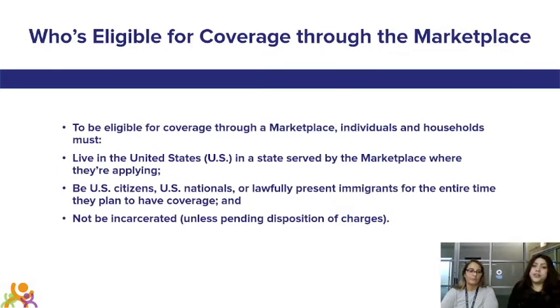Who is eligible for coverage through the marketplace? To be eligible, individuals and households must live in the United States in a state that is served by the marketplace where they are applying. They must be a U.S. citizen, a U.S. national, or a lawfully present immigrant for the entire time they plan to have healthcare coverage. They must not be incarcerated unless pending charges. If you don't see your immigration status on this list, there is another list where we can go into more detail. If you do have questions, once more, you can give us a call and we can assess you to see if you are eligible for coverage through the marketplace.